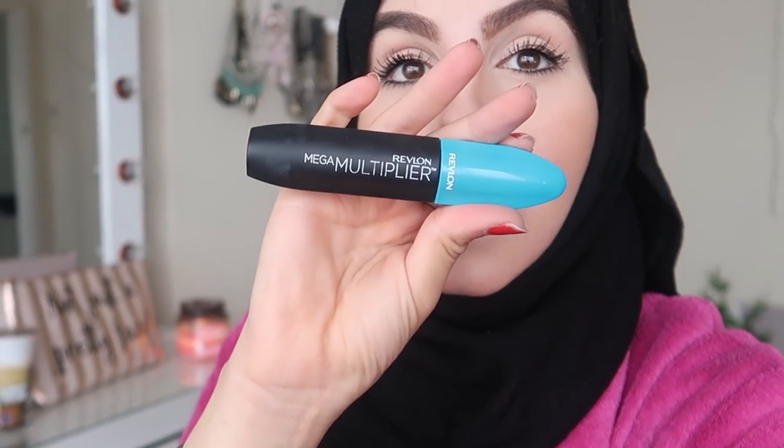It's the Revlon Ultimate All-in-One Mascara, and I used the Revlon Mega Multiplier, and it looks like that. So that's the two mascaras that I use today. My lashes have grown so much lately, and I am obsessed.